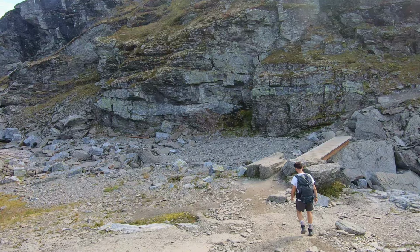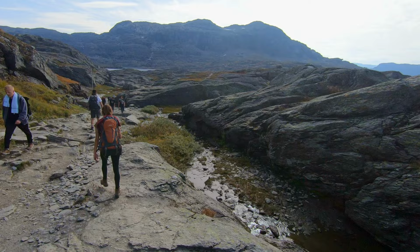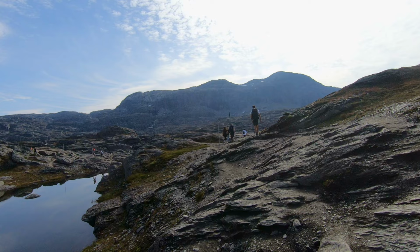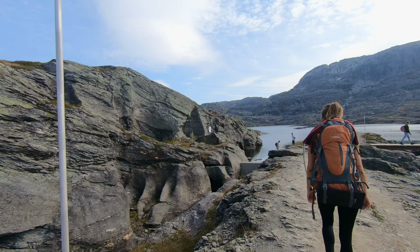About a kilometer before Trolltunga, you pass a lake. In ancient days, there was a river flowing out which fed the waterfall Tyssestrengene. This was a huge waterfall of a total of 632 meters in height, with a single drop of 312 meters. That's nearly twice the height of the famous Vøringsfossen. In 1962, the water was diverted into a tunnel to be used for the power plant Tyssedal 2. Previously, it was a well-known tourist attraction.